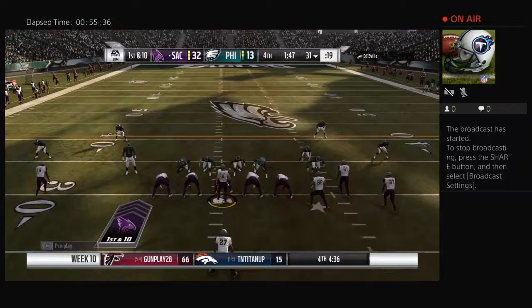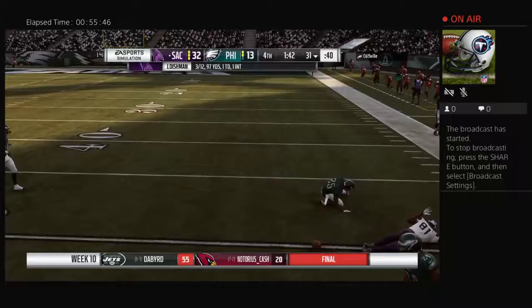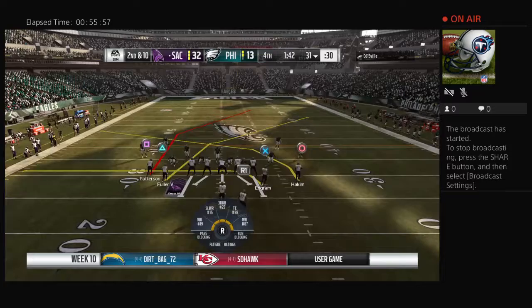Good. They'll look to throw here on first down. He couldn't quite hold it, got hit. Ball pops out, incomplete. You get a tight end like this, and you know he's used to dishing out punishment, but here, he's the one that has to absorb the contact, and as a result, unable to hold on to the football.